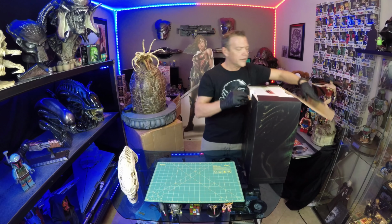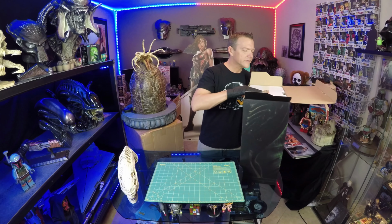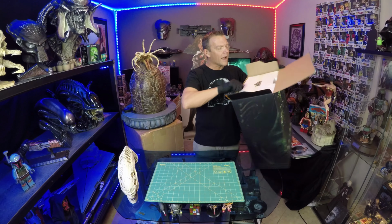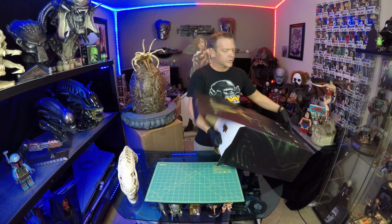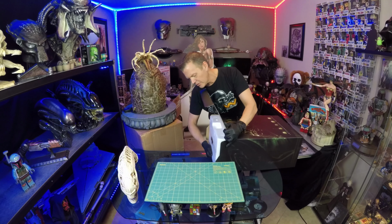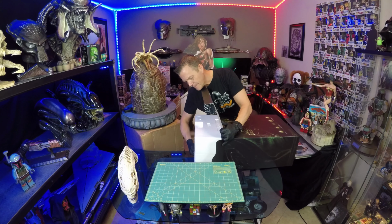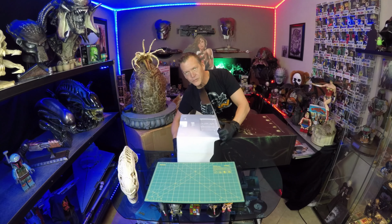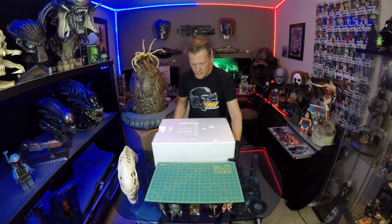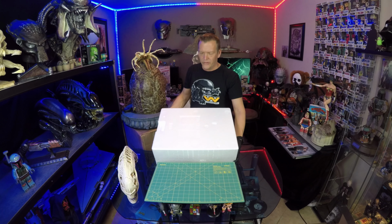Quick unboxing here. As always, love my Sideshow. They've got these great handles now, which they've not had before. Some of the newer collectibles have these handles, which makes it nice and easy to get these bad boys out. I'd love to tell you where the top is. Ooh.